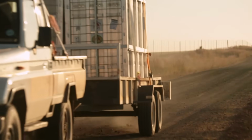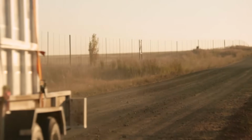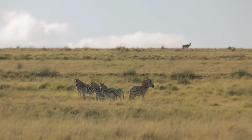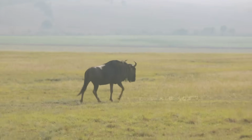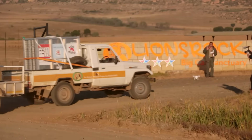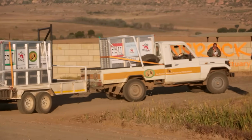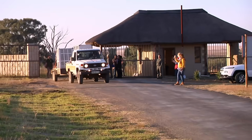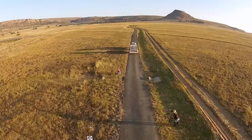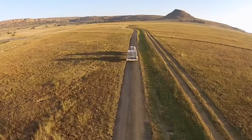The tigers have finally arrived at Lionsrock. This could be a traumatic introduction to Africa. All they've ever known are cages and enclosures in a European climate and landscape. Plus, several of the tigers have had a stressful journey. Tomorrow they will be released, and only then will the team get a clear idea of whether the rescue mission has been a success.